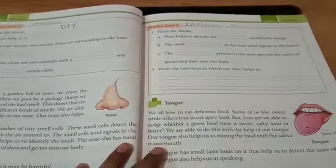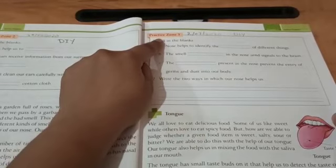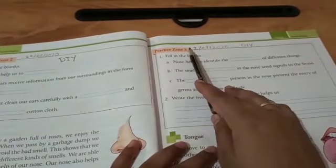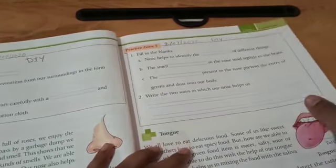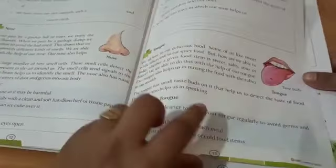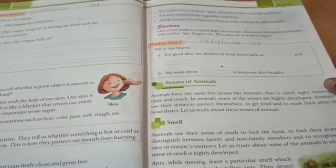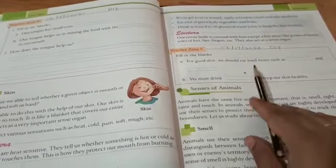Alright? Now, for today's class, your homework is practice zone 3, practice zone 4 and practice zone 5. What you have to do is write the date 02/07/2020. Practice zone 3 on page number 13, practice zone 4 on page number 14 and practice zone 5 on page number 15. This is your homework for today's class. Alright? You have to solve the fill in the blanks and the question answers.